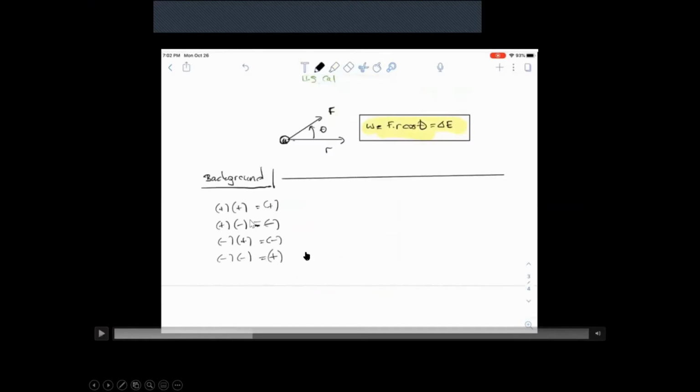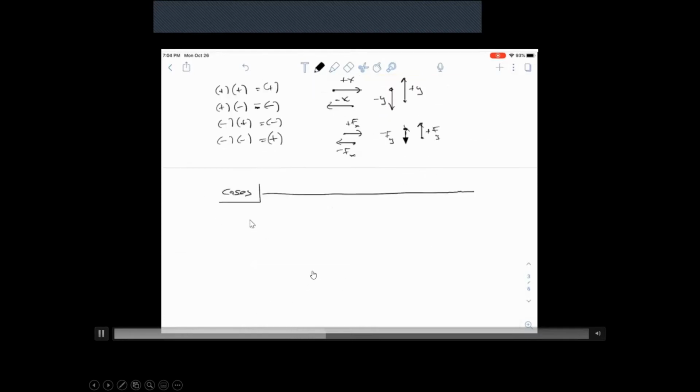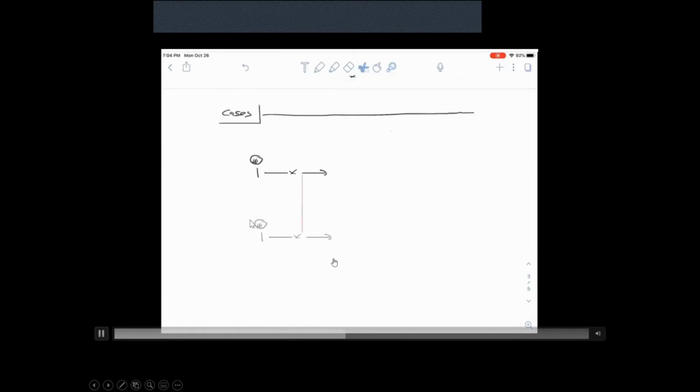The background is obvious. Positive times positive is going to be positive. If you don't know what I'm talking about, just go back to your grammar school notes. Direction matters because we're dealing with vectors. To the right, positive, to the left, negative. Up, positive, down, negative. Forces, likewise: to the right, positive, to the left, negative. Up, positive, down, negative. So we will do vector multiplications as it so happens.